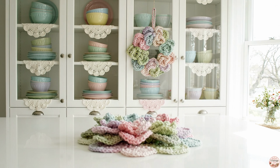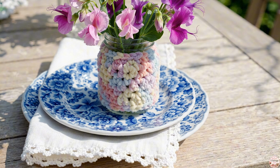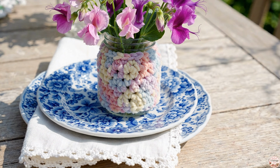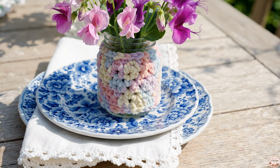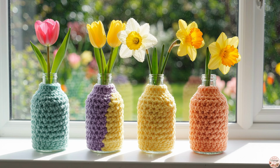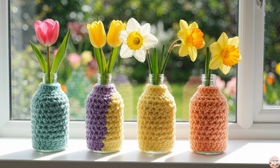Today, I want to take you on a little tour of a kitchen that has been transformed not by expensive renovations, but by the thoughtful addition of colorful, handmade details in every corner. We're going to look at how a few crochet stitches, a bit of vintage lace, and some well-placed thrifted treasures can turn a workspace into a sanctuary.